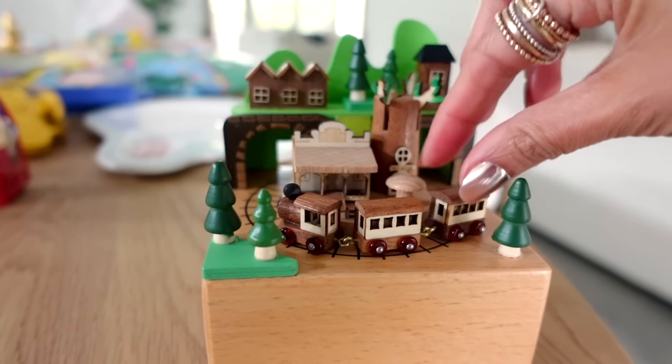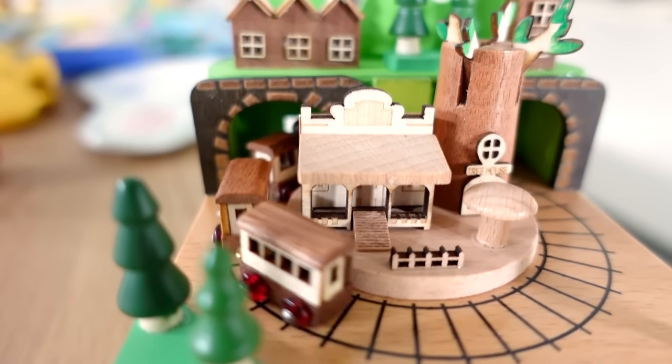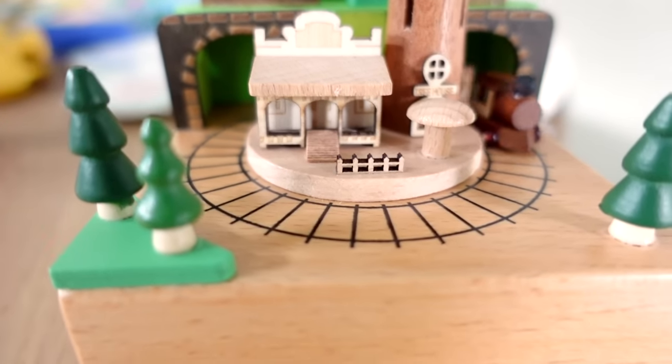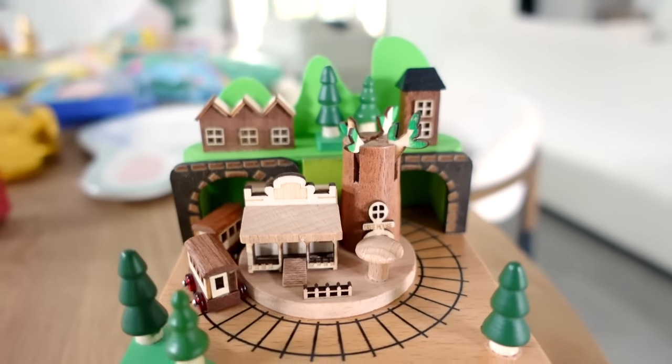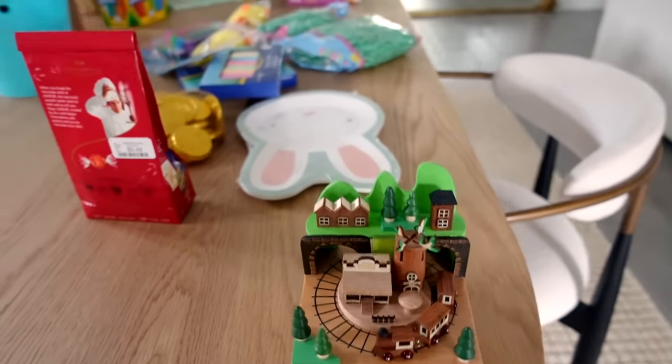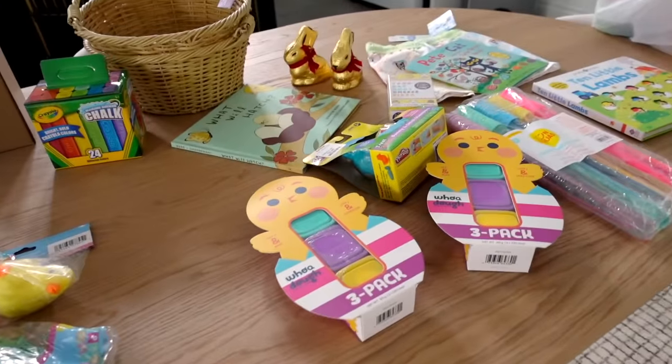Put the little train right there. So I'm gonna go ahead and assemble their baskets right now, and I'm so excited.